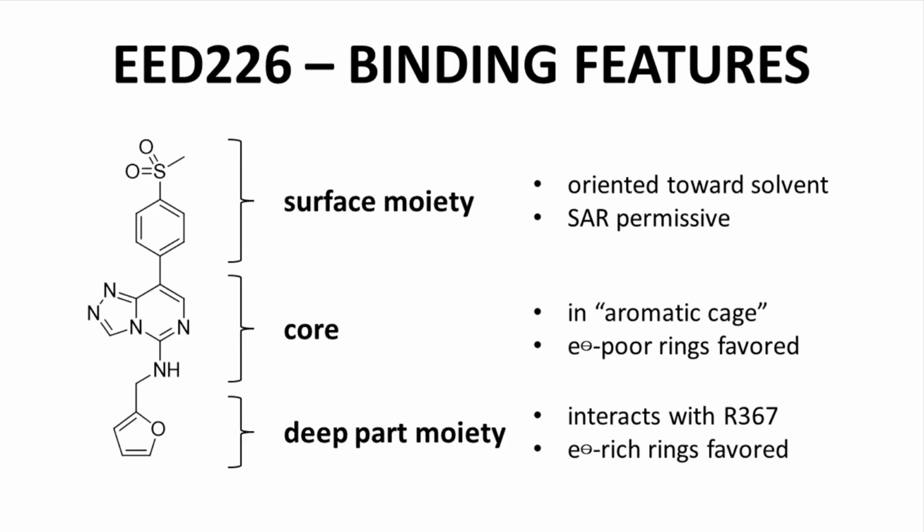Being mostly solvent exposed, changes here should not have as much impact on the potency, efficacy, and selectivity of the compound. Next is the core. The core binds within the aromatic cage, a feature within the EED protein of PRC2. In general, electron-deficient aromatic rings provide better binding in the aromatic cage.